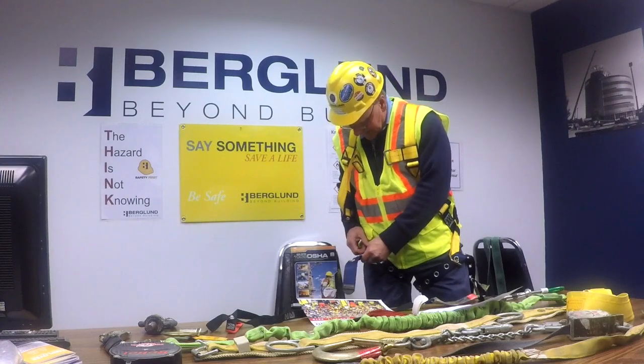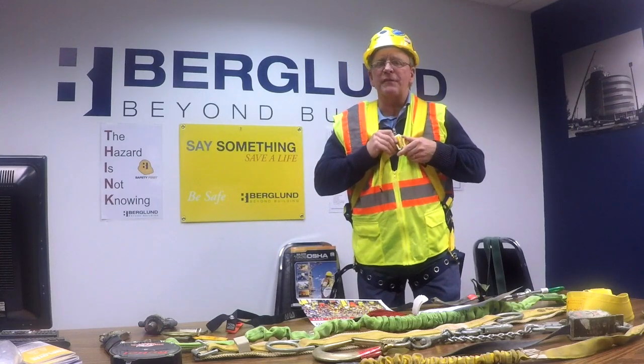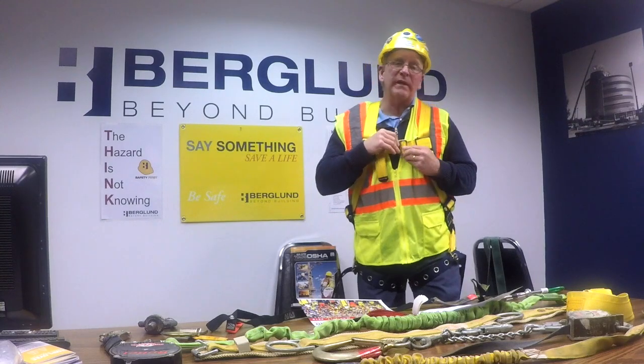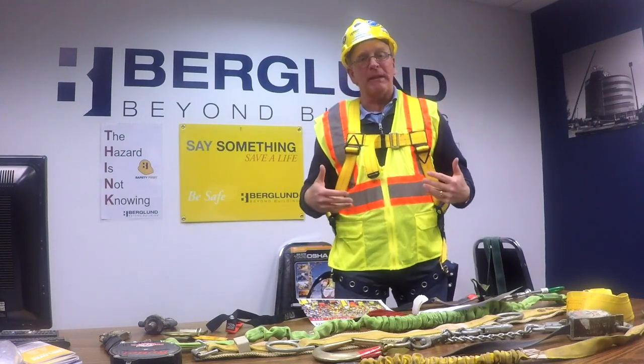I have a harness on here. Single line of defense here. If I'm working in a boom lift, if I'm working on a ladder over 24 feet in the air, if I'm working on a leading edge, if I'm working anywhere that I have an exposure of 6 feet or more, I am supposed to protect myself with PPE.